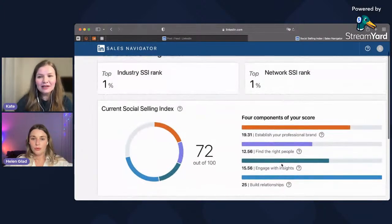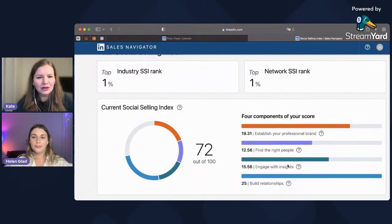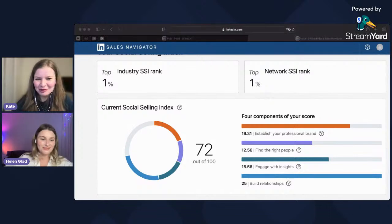Yeah, and we're going to send this link in the chat so you can check your own score online. It's absolutely free. Super curious. Okay, so thank you so much for sharing this tool. I have never heard about it, and it's super interesting. Now I need to check my score. But let's get back to our talk.